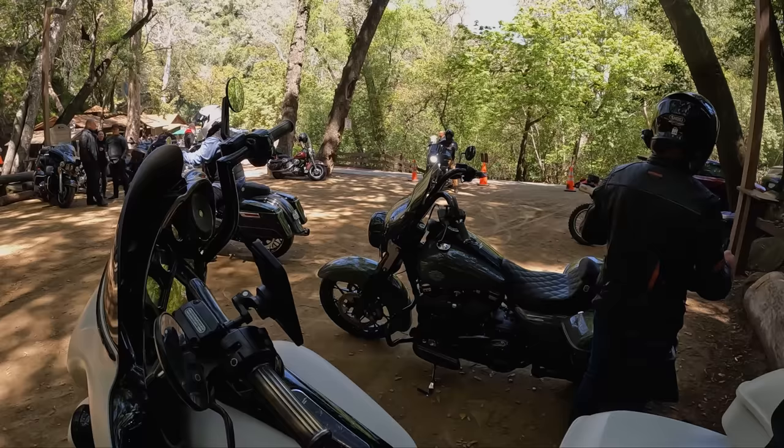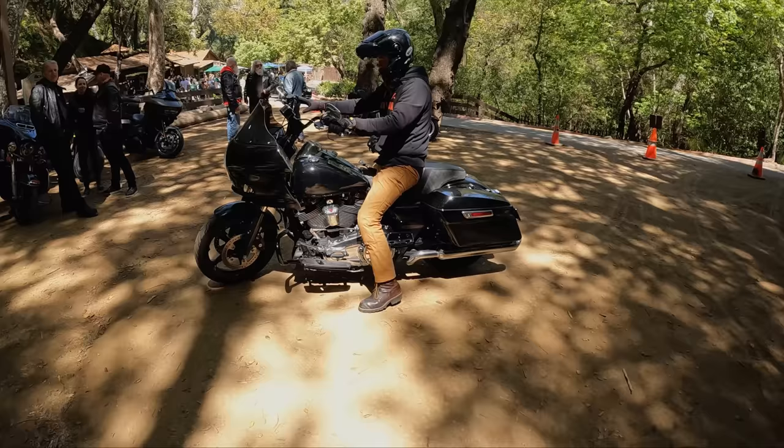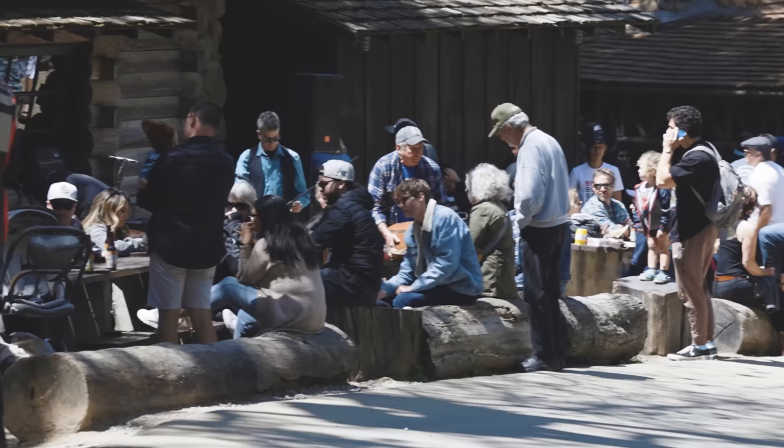This is definitely a hot spot during the weekends, not only for motorcyclists, but people just coming out with their families to enjoy Mother Nature and to get a nice brisket sandwich or something. So beware if you come out on a Saturday or Sunday, you will find some crowds, especially on days with really good weather like we had on this Sunday.